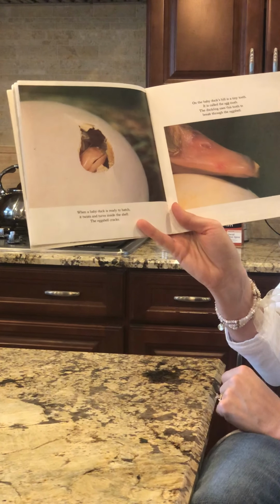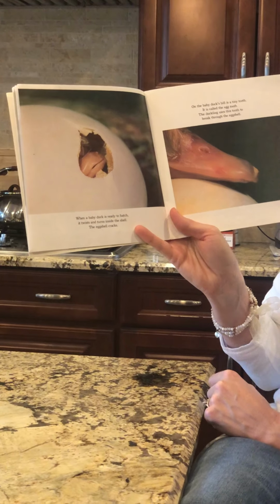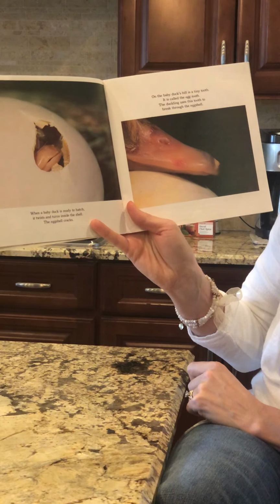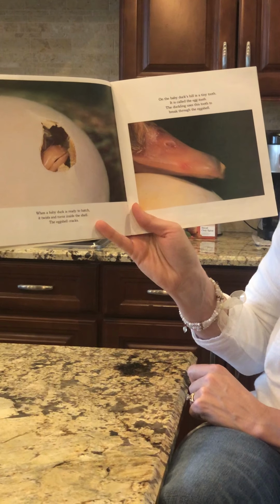When a baby duck is ready to hatch, it twists and turns inside the shell. The eggshell cracks. On the baby duck's bill is a tiny tooth. It's called the egg tooth. The duckling uses this tooth to break through the eggshell.